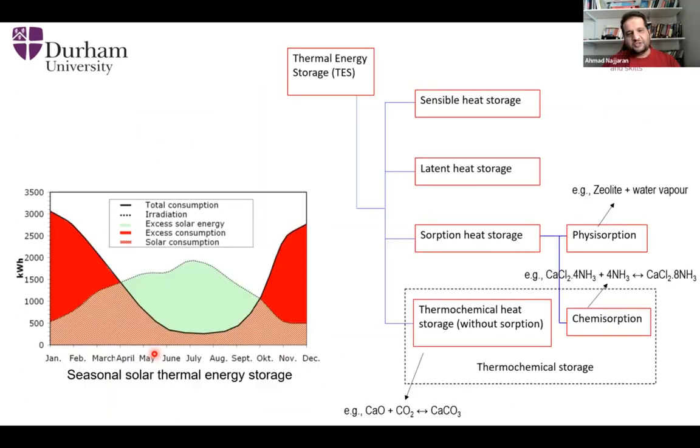The idea behind our project is to use the surplus heat during summer and store it as chemisorption energy, and then use that energy for heat demand, and sometimes cooling demand as well, for the period of the year in which there is not sufficient energy. As you can see here, we have lots of solar energy, but we are not going to use it. It's more than what we need for heating. So we are going to store it and dedicate it to the part of the year which doesn't have enough energy to consume.